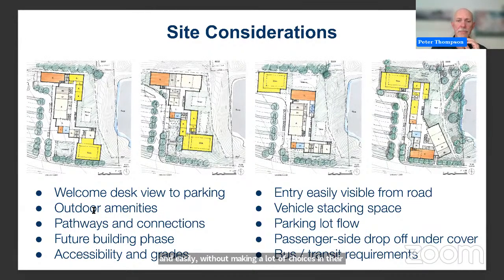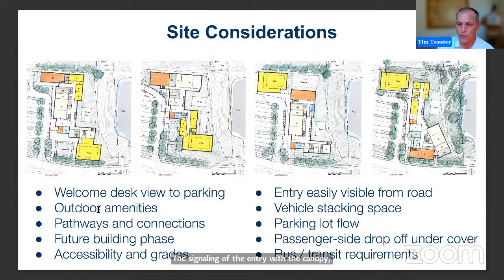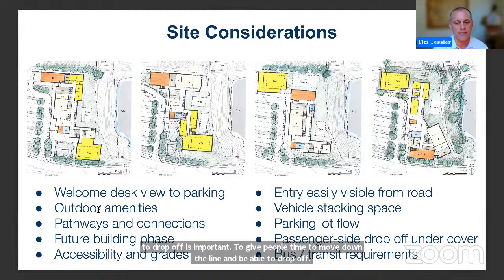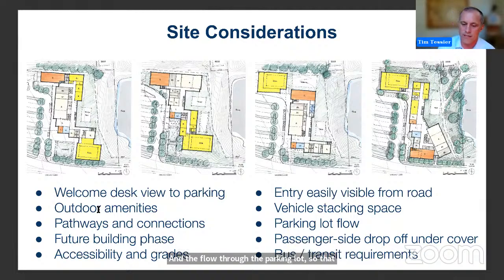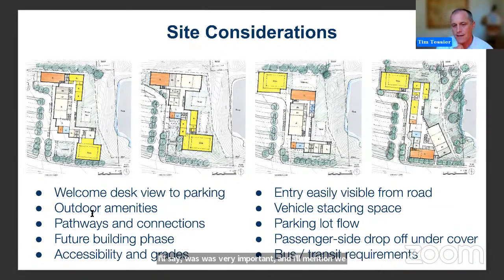And so the signaling of the entry with the canopy, the distance to drop off is important to give people time to move down the line and be able to drop off. And the flow through the parking lot so that you don't have dead ends or one-way issues also was very important. And I'll mention, we were also designing for the Charlottesville Transit buses. That was a big piece of that entry program that we were focused on.